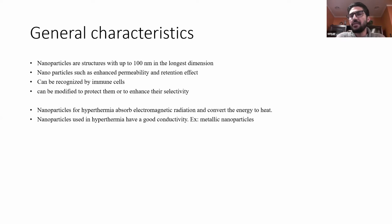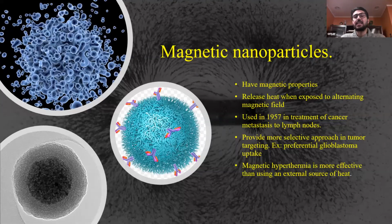Nanoparticles used for hyperthermia have additional features. They absorb electromagnetic radiation and convert the energy to heat. And they have good conductivity, like, for example, metallic nanoparticles. One of the nanoparticle types used in glioblastoma is magnetic nanoparticles. As their name implies, these nanoparticles have magnetic properties, and when they are exposed to an electromagnetic field, they release heat and thus raise the temperature at the tumor site.